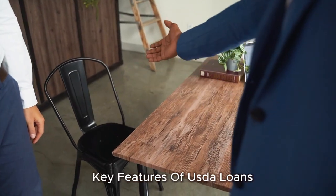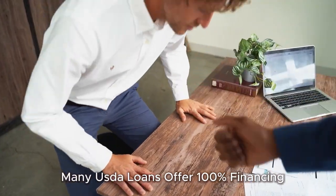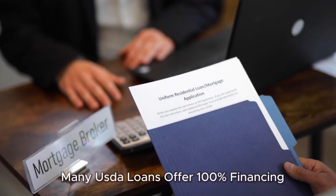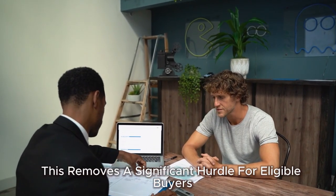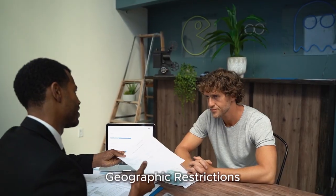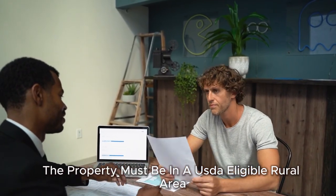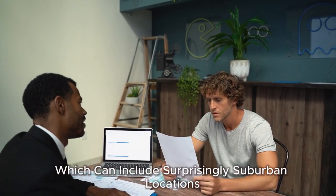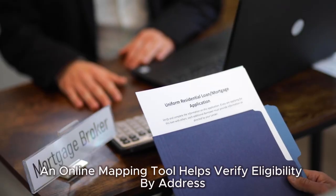Key features of USDA loans. No down payment. Like VA loans, many USDA loans offer 100% financing, meaning no money down. This removes a significant hurdle for eligible buyers. Geographic restrictions. The property must be in a USDA-eligible rural area, which can include surprisingly suburban locations. An online mapping tool helps verify eligibility by address.